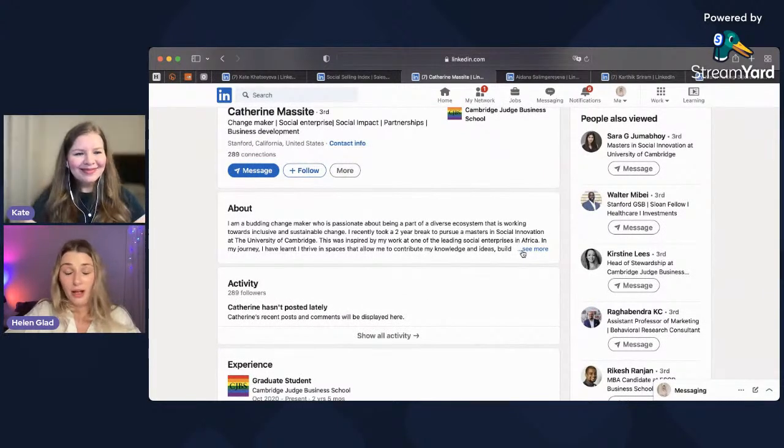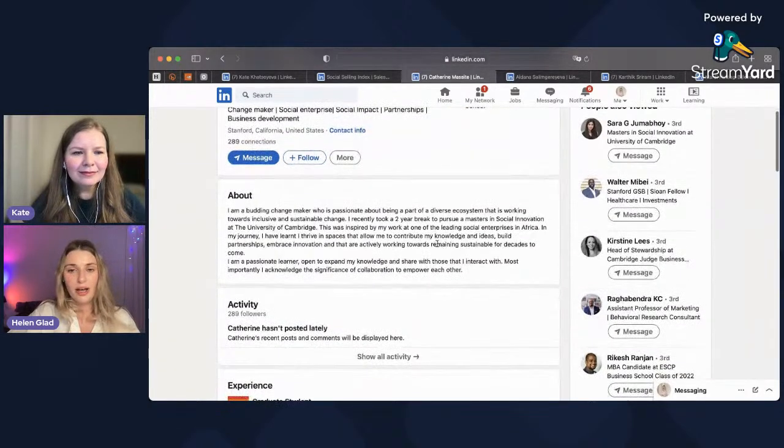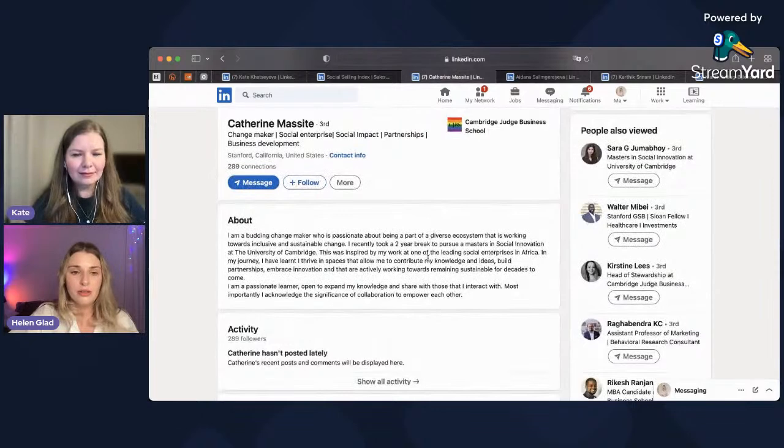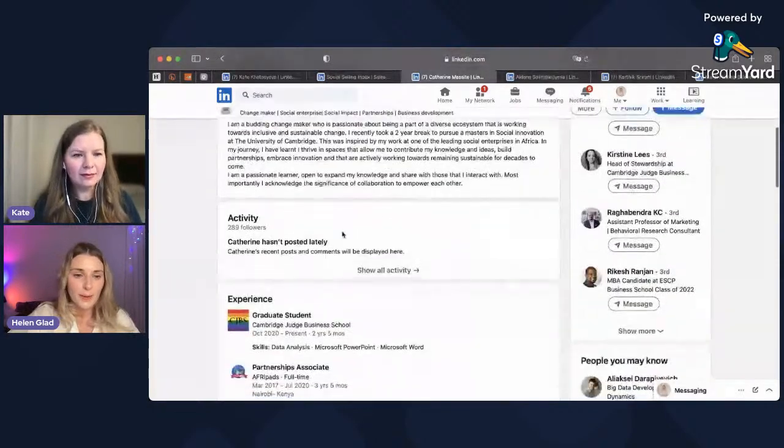I hope it will be helpful, and it's also nice. But as I said previously, I prefer them to be short, like tweets, to read very fast and to understand what Catherine does. Maybe here it is also a bit vague. This first sentence, and it would be great to write what you do, what kind of social enterprise it is, and what's your role in this social enterprise.